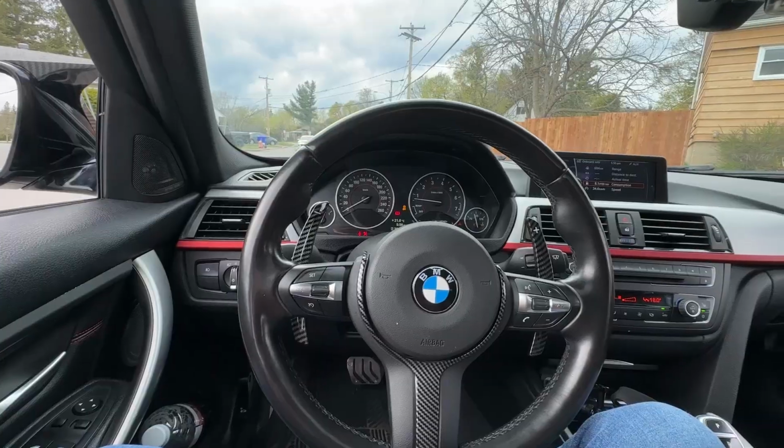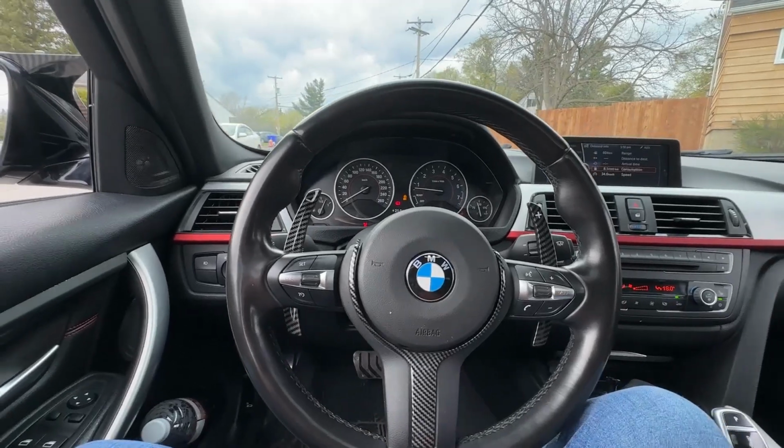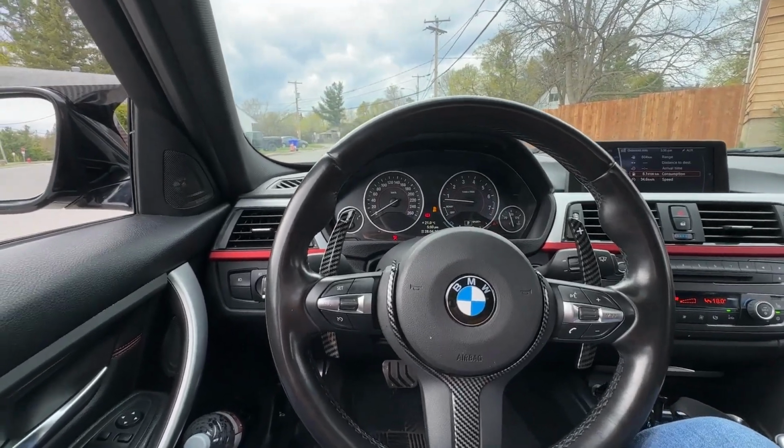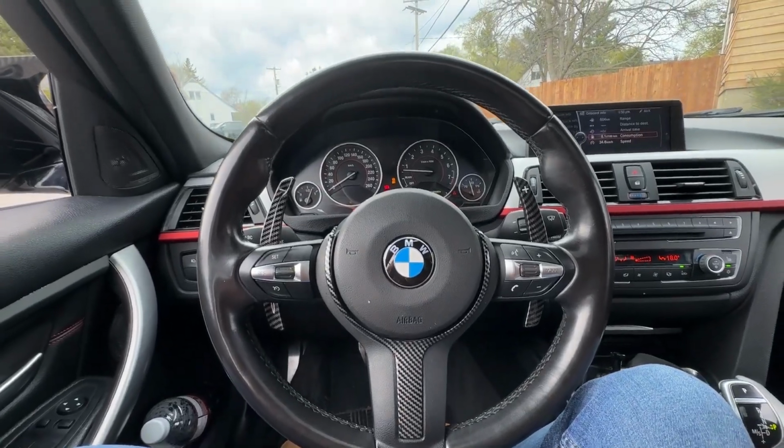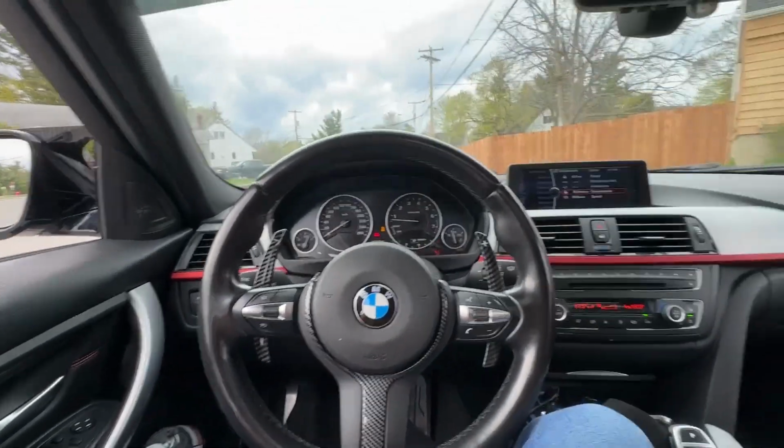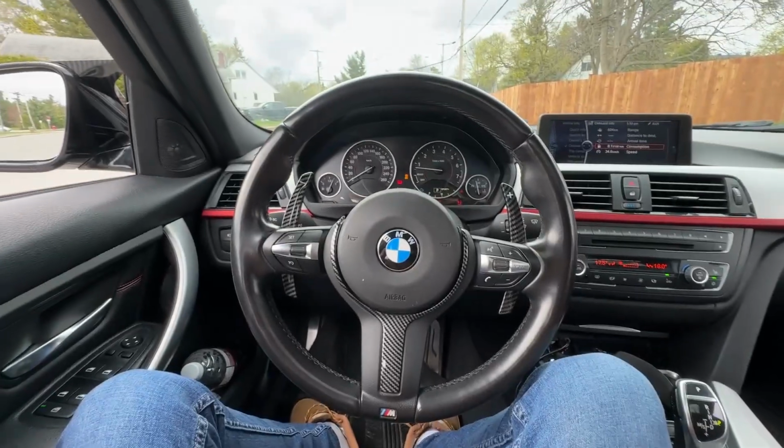It's hard to explain. When you guys get it, you'll see the huge difference it makes. You can do a bunch of stuff with it. You can make your car sound a little bit different. The shifts can sound super aggressive. I have mine pretty aggressive, so you guys will hear that. But enough of me talking. I'll just show you guys what's up.